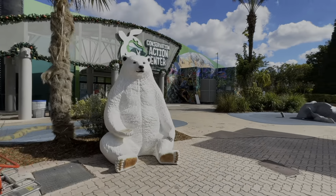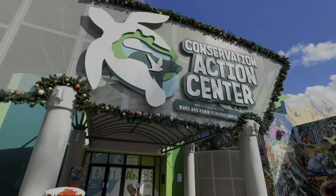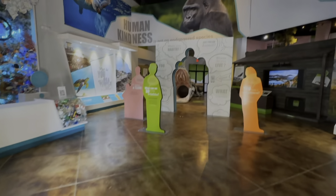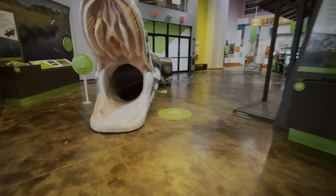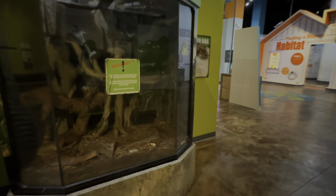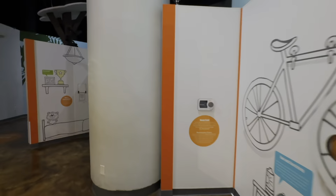I was very focused on my visit because I just had a short day to go through this massive park. So I'm gonna give you a brief walkthrough of what you can find at the Conservation Action Center, which was the first exhibit I decided to try out. And I was right away greeted with this massive python snake that kids can walk through. What a great experience for your kids, and I'll tell you, there's lots for them to interact and learn around this exhibit. If you're visiting the zoo with kids, plan to spend a good amount of time at this exhibition because this might be one of the best science classes they've been through.